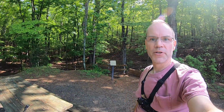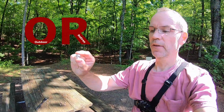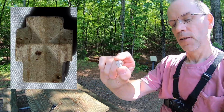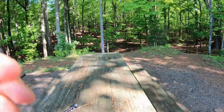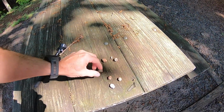I'm on a different little adventure today, doing a little bit of searching. You know what this is? Hopefully you can see it good. Local legend has it that that is a mountain fairy tear, otherwise known as a fairy stone. We're going to be looking for some today.